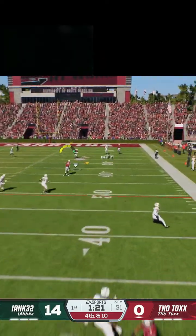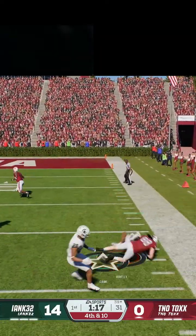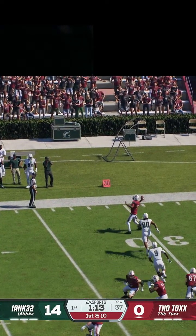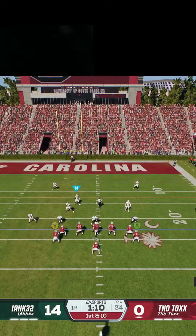The pass protection on this game is so bad. Big tight end makes the grab, first down, still on his feet. He's got enough, and they roll the dice on fourth down, and they keep the drive alive. The Gamecocks have their offense in high gear.